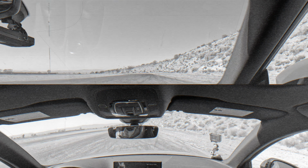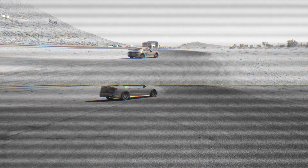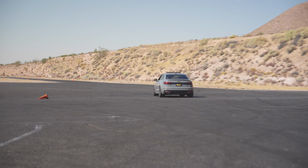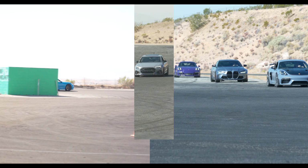Well, there it is. My first challenger couldn't quite beat my build. It looks like the launch and the final corner is really where the race was won. I credit the 034 ethanol tune and suspension upgrades for this win. But in my opinion, the Cayman definitely wins for style, and was a very popular choice amongst the crew.